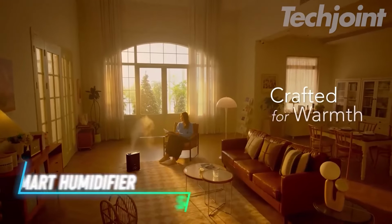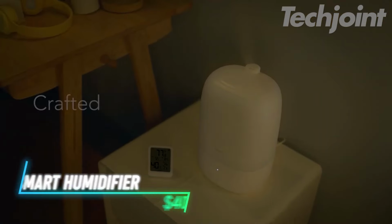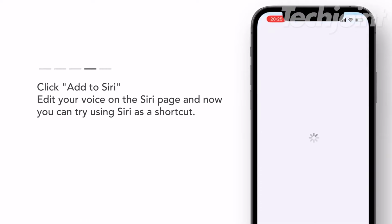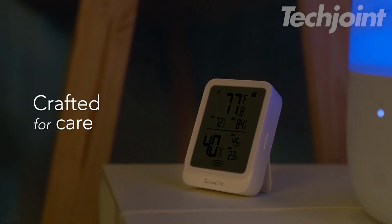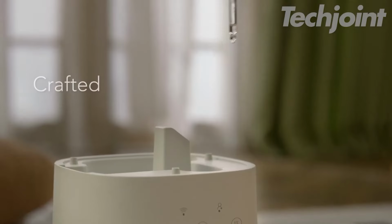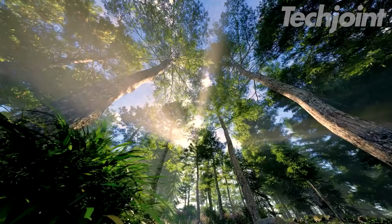This humidifier creates a cool mist to add moisture to the air. It connects to Wi-Fi, so you can control it using an app or by talking to a voice assistant. You can set schedules and reminders to help you manage humidity levels easily. The nightlight adds a soft glow, making it nice for bedrooms. Plus, you can add essential oils to enjoy a pleasant scent while it runs.